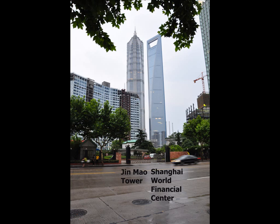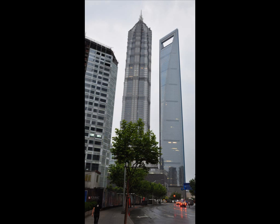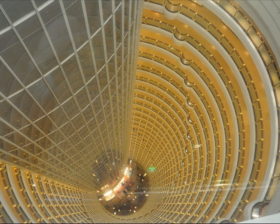It was a rainy day when we went to the observatory at the top of Jin Mao Tower. We arrived in the early evening. This is looking down the atrium from the top. Zach was courageous enough to lean over the plexiglass to snap this photo. The bottom is at the 54th floor, more than 30 stories down from the observatory.